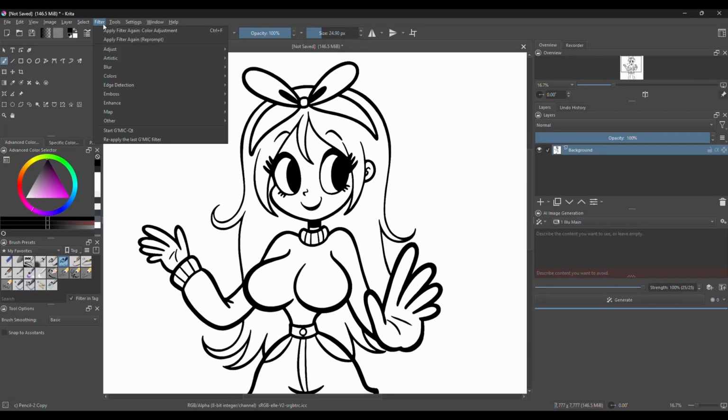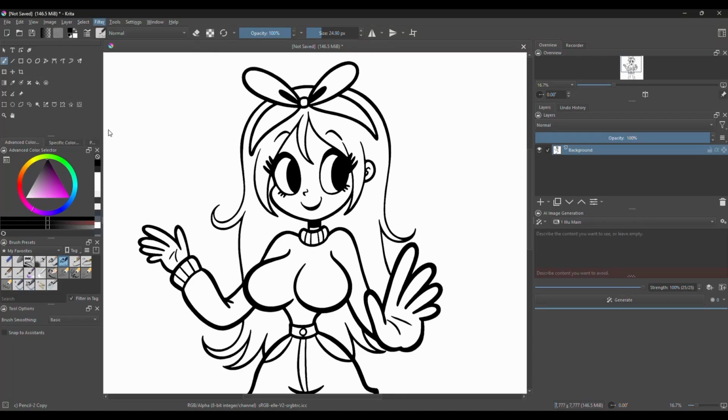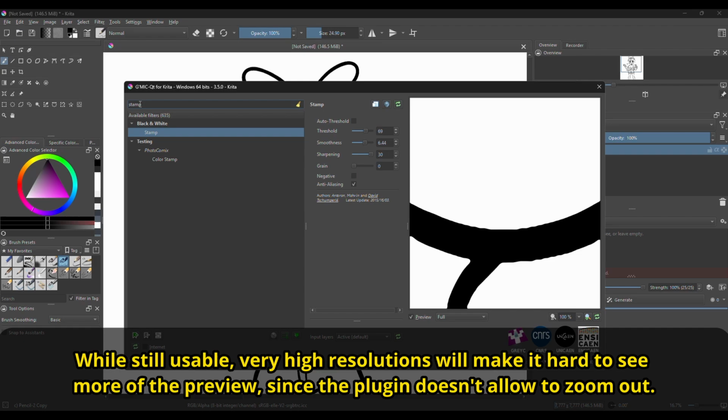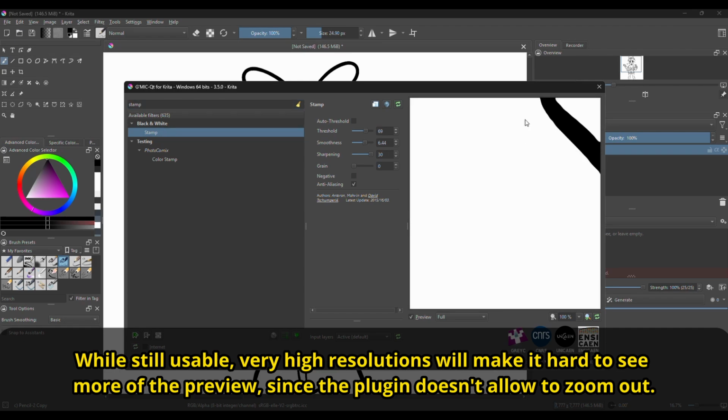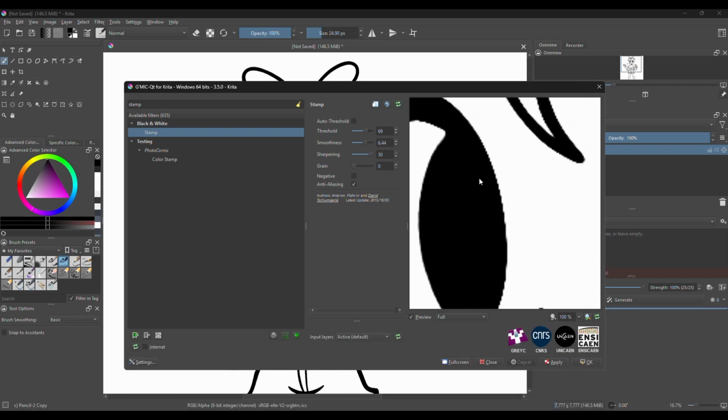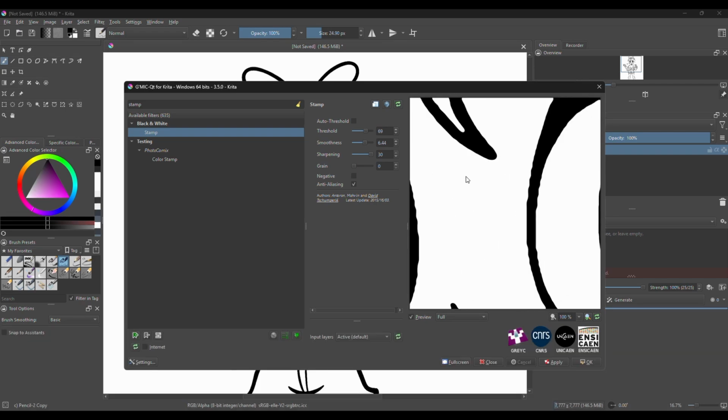Open up the filter menu, click Start Gmeek, and search for the stamp filter. Now you might see the reason why you might not want to resize your image right away. If you work at high resolutions, the filter preview in Gmeek will be too zoomed in. This will make it very hard to adjust the sliders and see if the overall result is what you want.